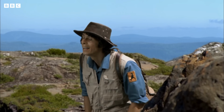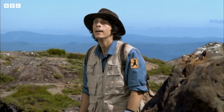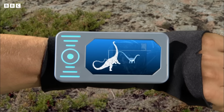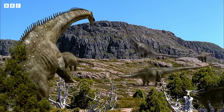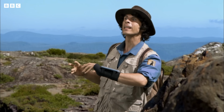Finally, I've caught up with them. They may be lumbering giants, but they take ginormous footsteps. Whoa, what's he doing there? It says here that the males sometimes stood up on their back legs to impress the females. That must be what he's doing now. And there's another one doing it too.